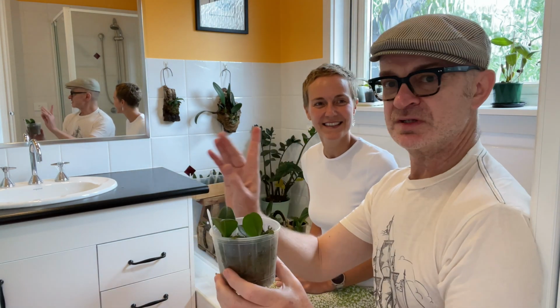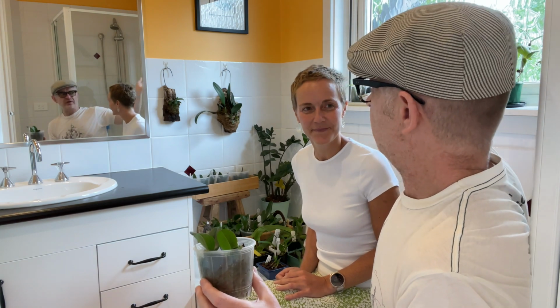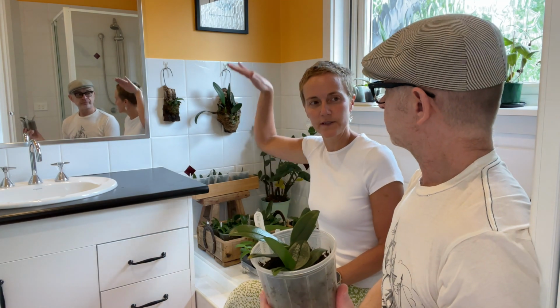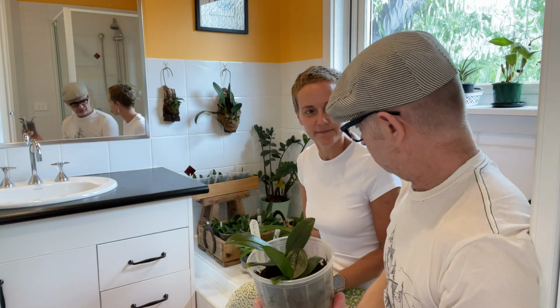So again, for our viewers, this is north facing, which in Australia, in the southern hemisphere, gets the most light, but it's a bathroom, so it's not a huge window. There's trees behind, so it's very filtered light. And this actually gets a lot more light in winter when the sun is lower. Yes, I had that too as well.